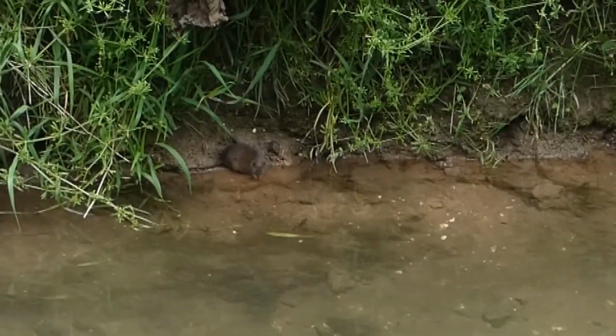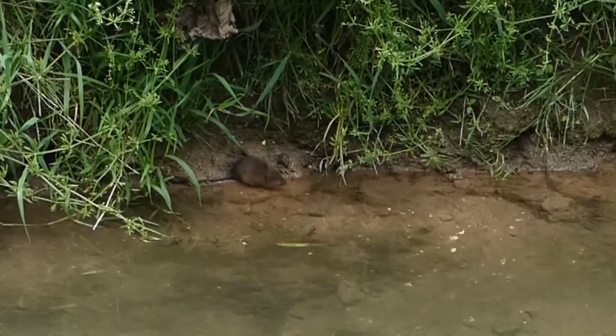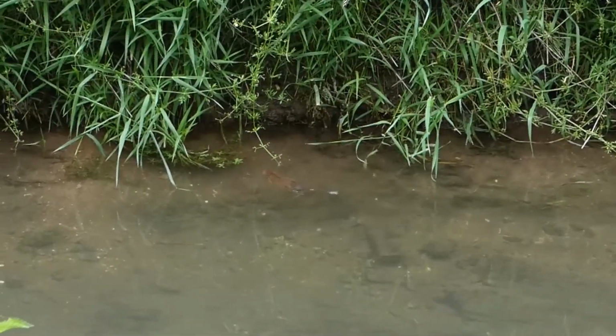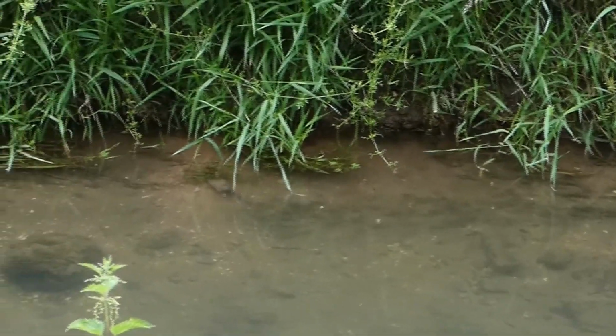Water voles are sometimes mistaken for rats, but there are a few telltale signs. They have a much rounder face with a flatter nose than a rat, and their ears aren't as prominent. They also tend to be a little bit more plump.